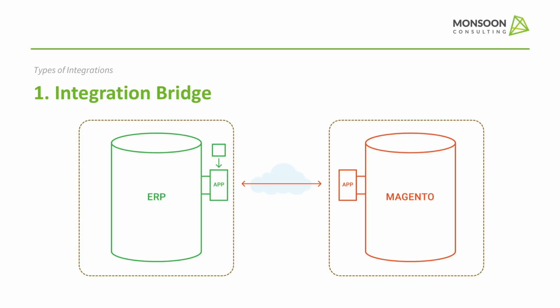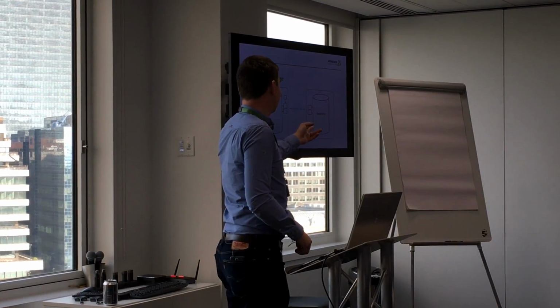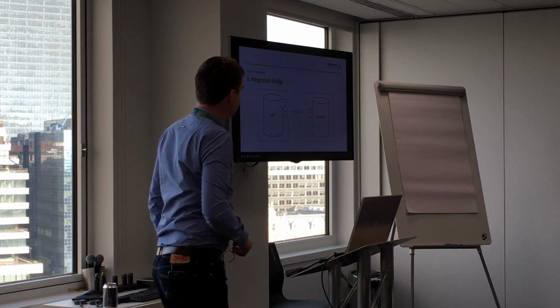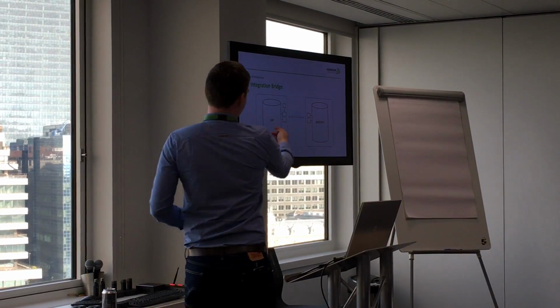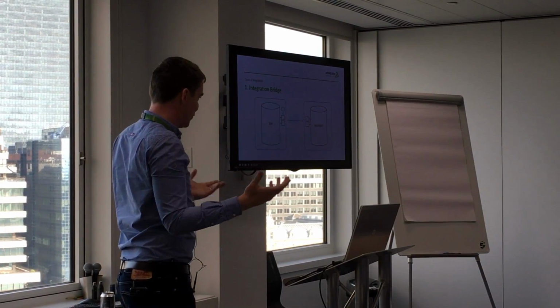And what that actually means in reality then is you download the connector, you would install it on the Magento side, and then you would also install it on your ERP side. And because it's pre-cooked, with a bit of mapping using an interface here, it'll just start working, or so it's told.